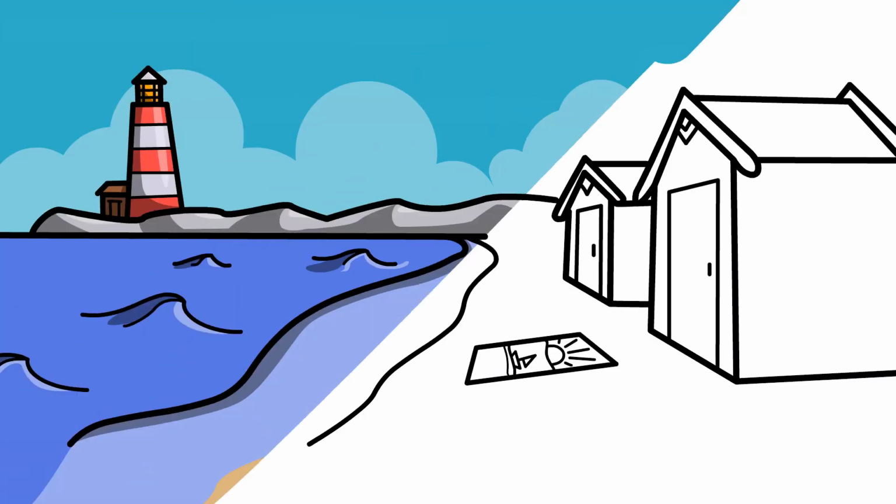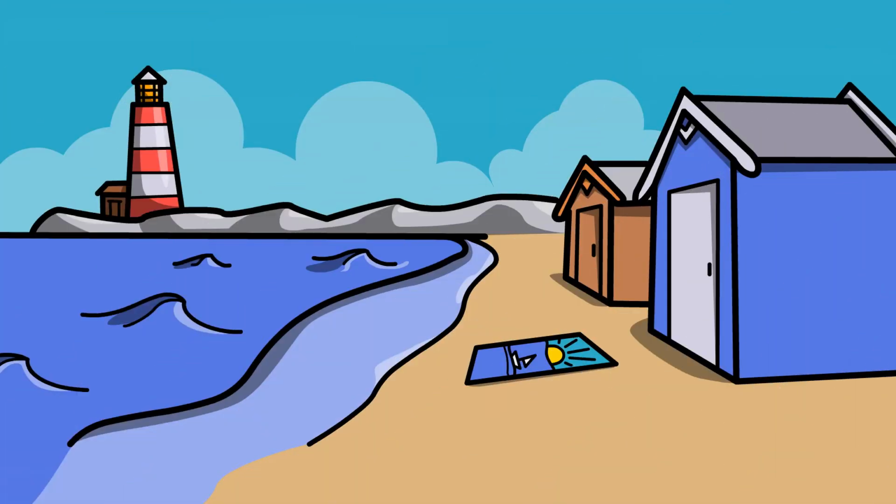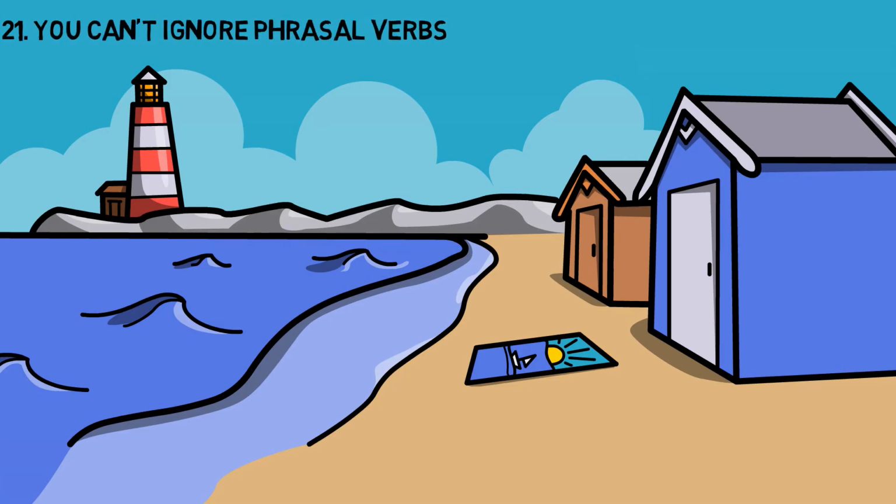Don't ignore phrasal verbs. There are hundreds of them in English, and they are widely used. The more you focus on their meaning, the more you'll be able to guess the meaning of new ones. Use sticky notes around your home. You can use them to label things. Stick one on your dog or cat.